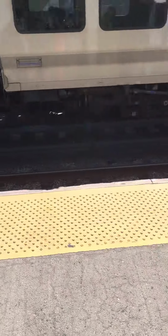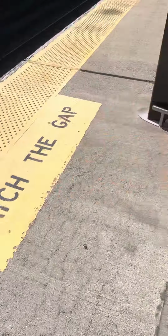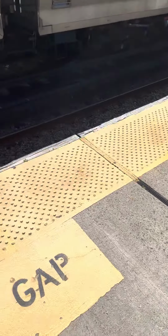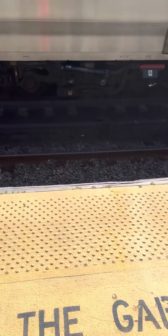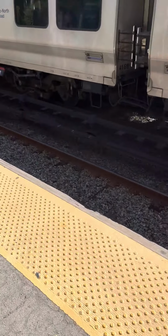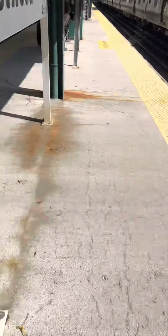Man, this M7 is loud. Damn traction motors. Okay, it's slowing down, not gonna whine anymore. And it's a Hicksville train, not a Ronkonkoma train.